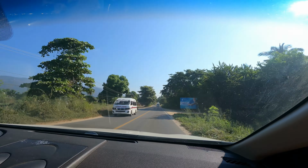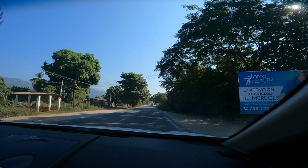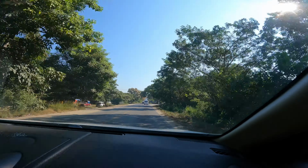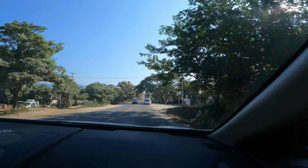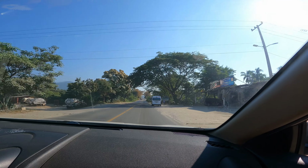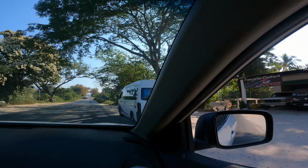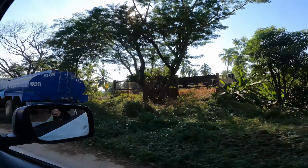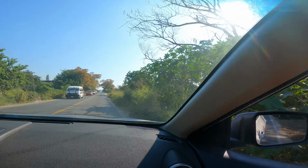I want you guys to pay attention to that combi coming up, so you know that no matter where you are, there's always transportation that will take you to Ixtapa Zihuatanejo and all these little wonderful, amazing little towns in the surrounding areas. And coconuts, as you know, are in abundance here, so it's not unusual to see them on the side of the street.